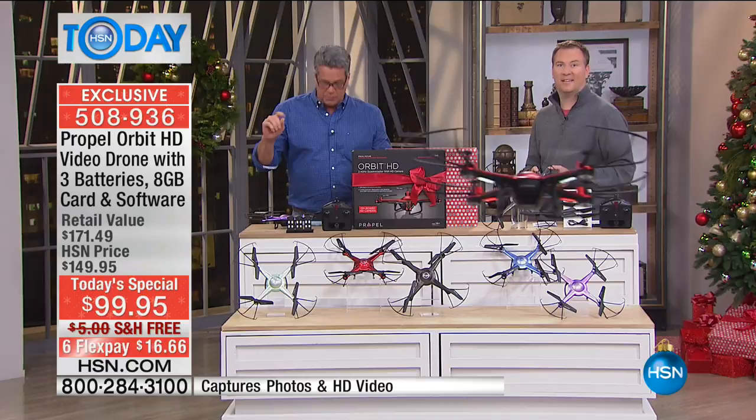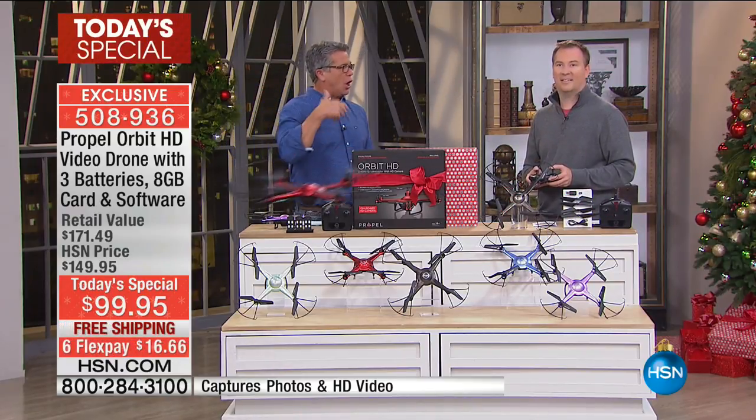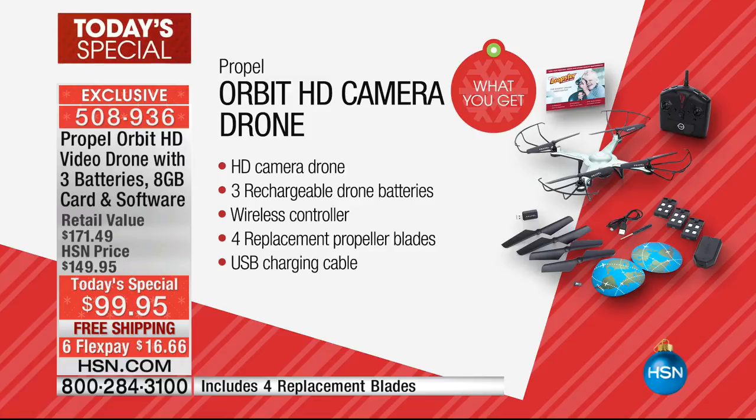We're going to give you three batteries, so one to plug in and two backups, so you'll always be flying this thing around. The batteries last just around 10 minutes, which is a lot of fly time for something that sucks up that much power. We give you the wireless controller, and four of the propeller replacement blades, because we know you're going to bang it into things. That's okay. It's pretty tough, but it is a lot of fun. And we're going to give you all your cables, everything you need.